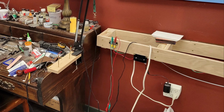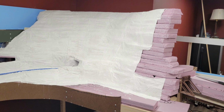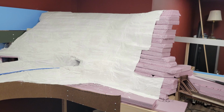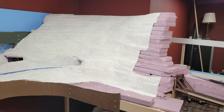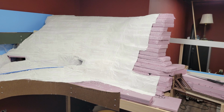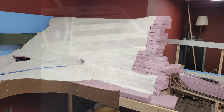In early May, I hopped back over to the canyon to apply a second layer of plaster cloth at the south end. This increased the strength and stability of the scenery tremendously. Unfortunately, I was now also out of plaster cloth.